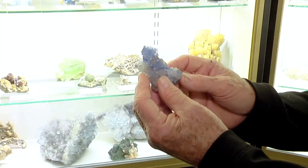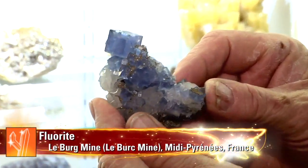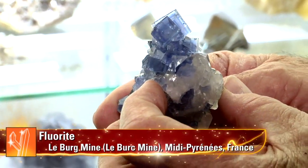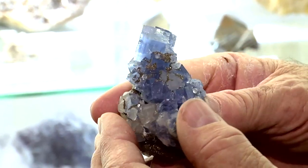What a beautiful miniature. The color just screams at you. Yeah, it just jumps out at you. It's from the famous Le Burk mine in the Pyrenees in the south of France. I see, okay. Just a super little miniature.